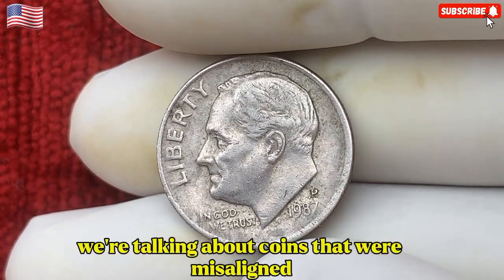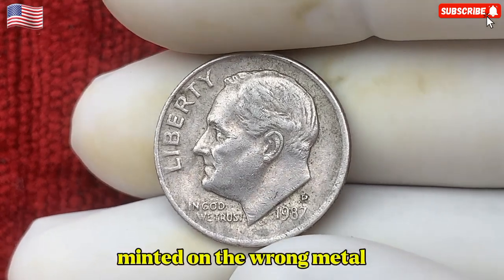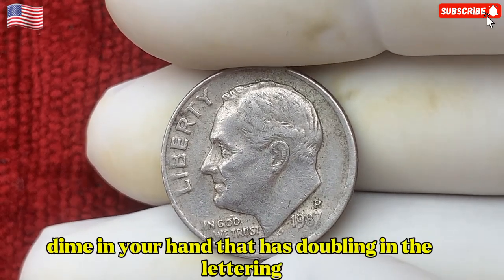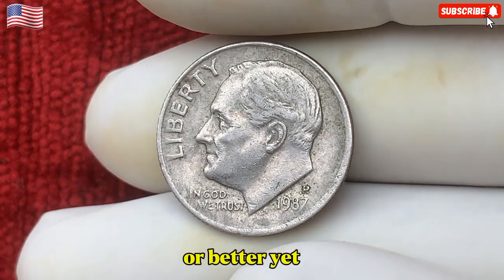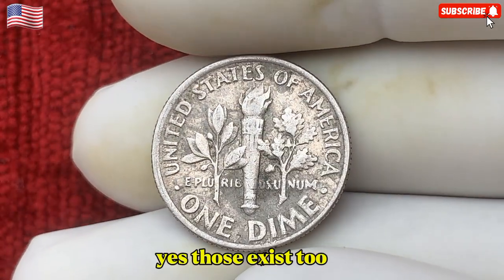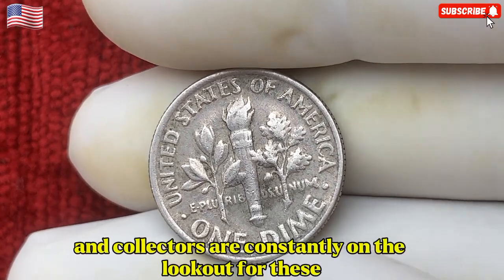We're talking about coins that were misaligned, struck twice, off-center, or even minted on the wrong metal planchet. Imagine holding a 1987 dime in your hand that has doubling in the lettering, or one that has a dramatic off-center strike, or better yet, a coin that was minted without a mint mark entirely. Yes, those exist too. And collectors are constantly on the lookout for these anomalies.